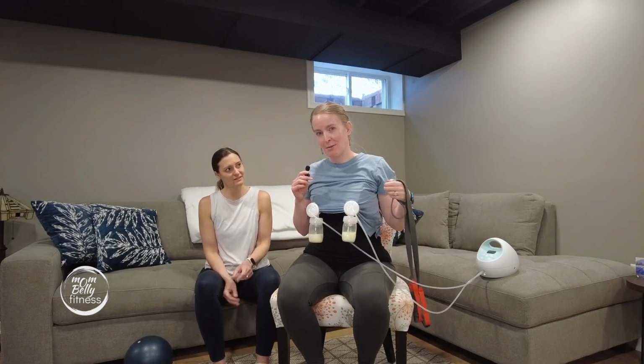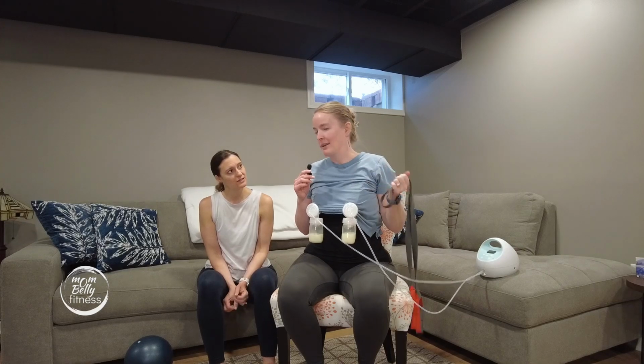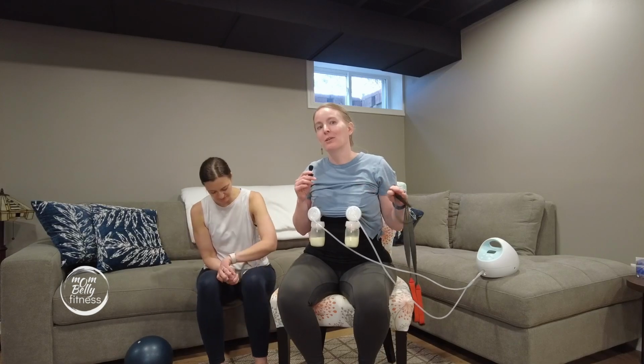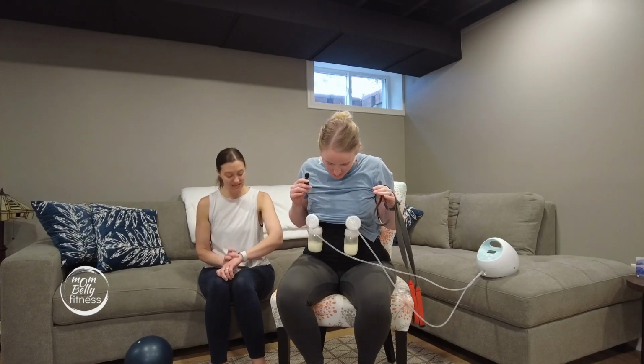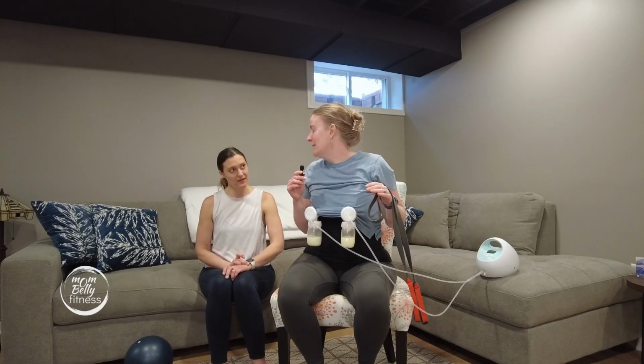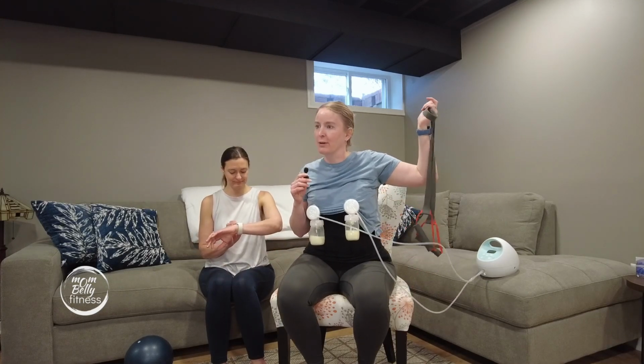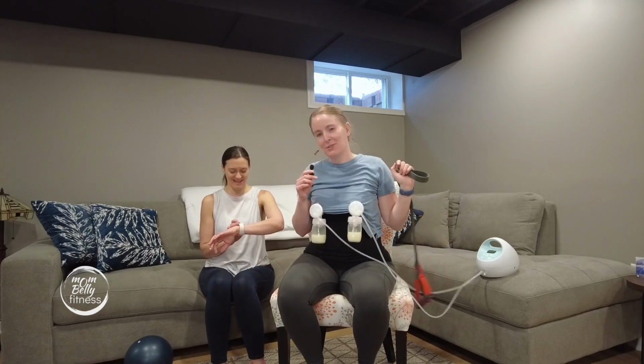I get asked all the time at work that one of my breasts makes way more milk than the other one. And I just am here to say that that's totally normal. I'm pretty sure mine are pretty uneven. My right is a slacker always. My left one is the super boob. So it's totally normal to have a super boob and a slacker boob.